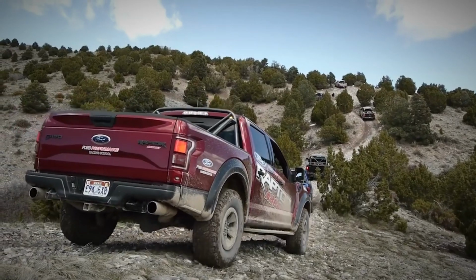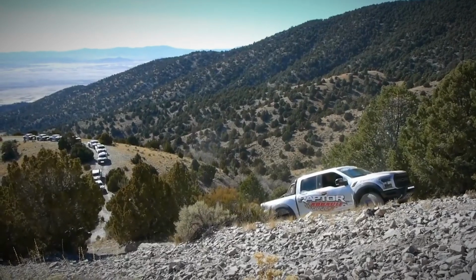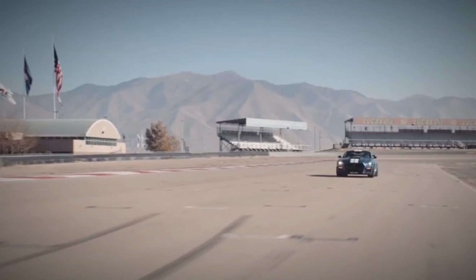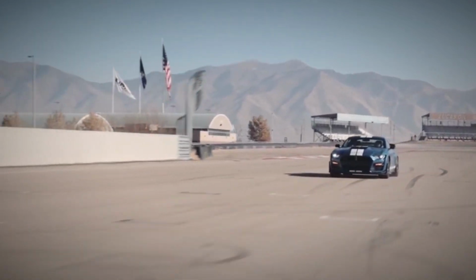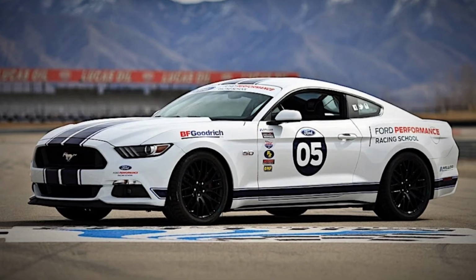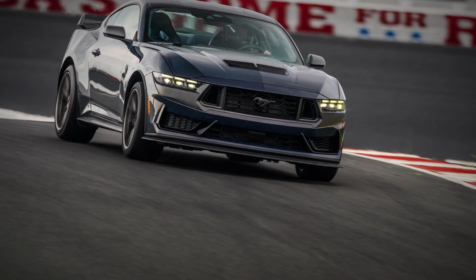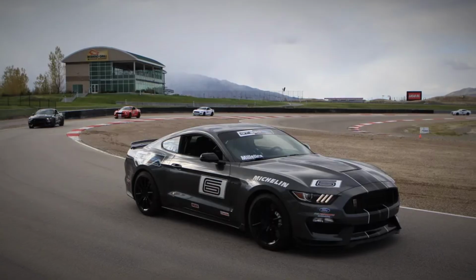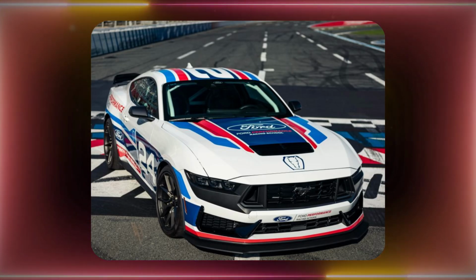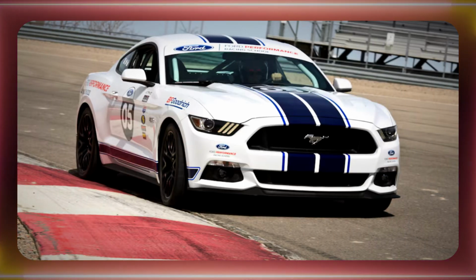Smoothness. Speed is important, but smooth driving equals control, and control equals confidence. You'll also learn how to read a track, where to push, where to be patient. The drills simulate real road situations too: wet traction, evasive handling, obstacle avoidance. It's thrilling, but also surprisingly practical. Even if you never race, the skills stick with you on the street. You leave smarter, sharper, and safer.